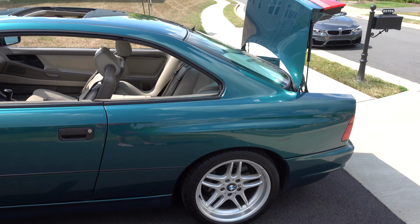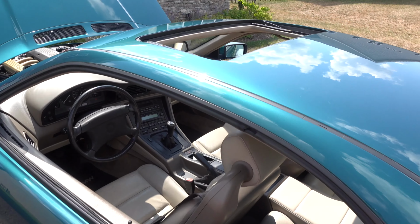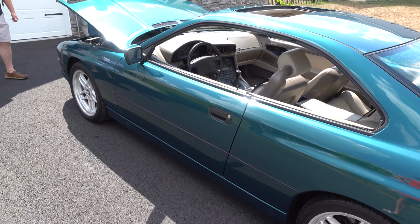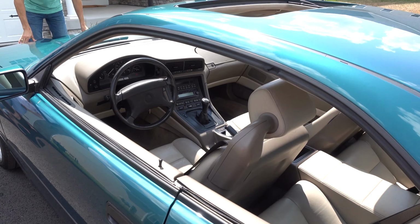Sounds pretty good. Such a classic shape with those windows down, sunroof open. It's obviously a pillarless hardtop coupe. And man, it's just idling so nicely. Of course, it's a V12. It's supposed to idle nicely.